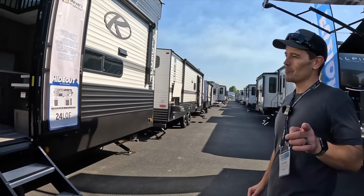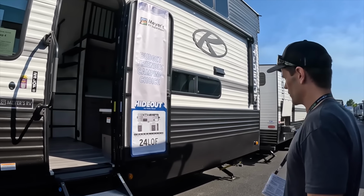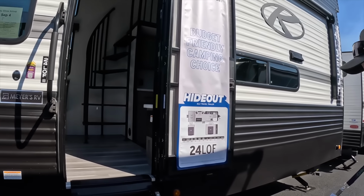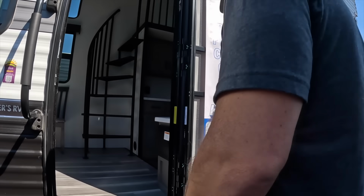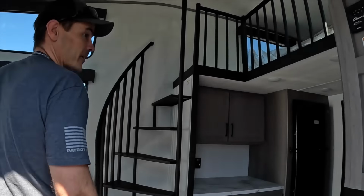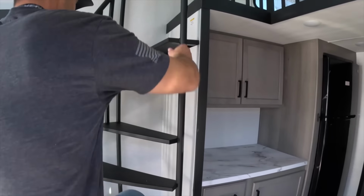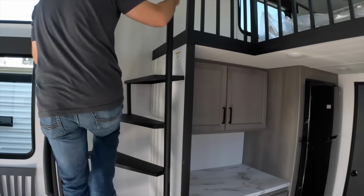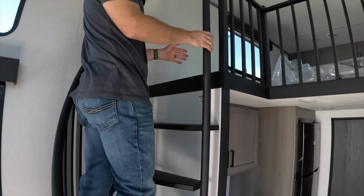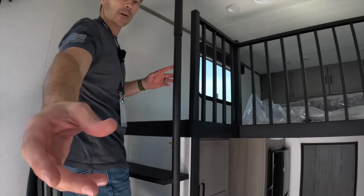Keystone Hideout. I'm partial to this one because we used to have a Keystone Hideout, but nothing like this. The 24LOF. Oh, this has the top. Oh. Okay, this is unique. I feel like we have to show this one off. I like that. And the stairs feel really sturdy. You wouldn't think that they would. You'd think it would be very shaky. Let me have that real quick.